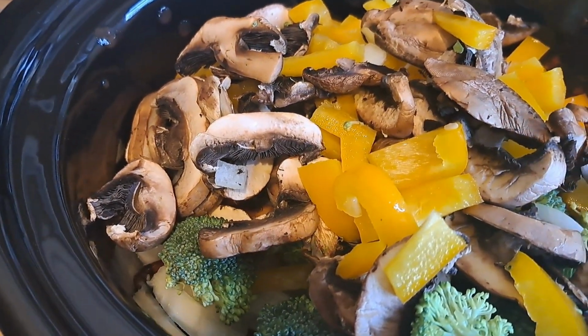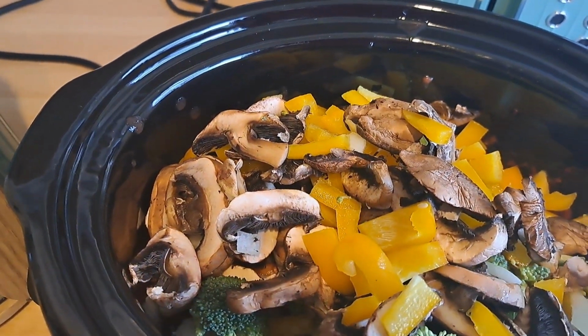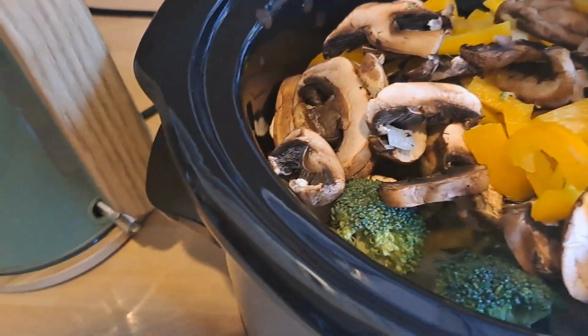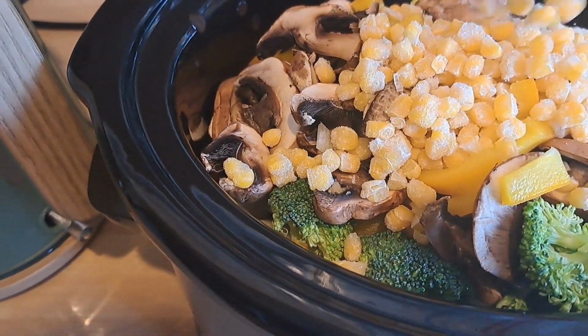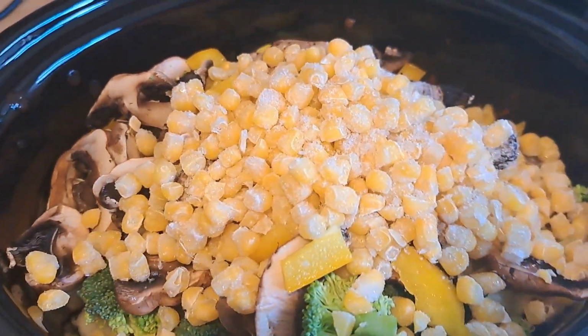Sweet corn, if I can open the packet one-handed. There we go. Because I'm holding my phone in my other hand. Sweet corn can go on top, it won't take too long. Depends on how much you like. Just using what you've got. That's what I'm doing today. There we go.